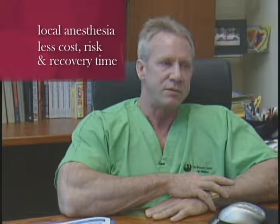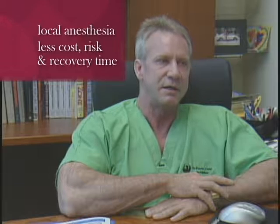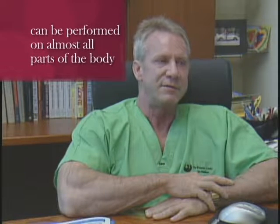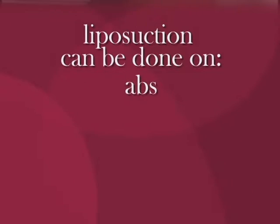Let's start off with liposuction. We have here at the Phoenix Center a type of liposuction that's called microtumescent liposuction, and it's basically performed completely under local anesthesia. So you don't actually have the cost, risk or the recovery time from the general anesthetic. The technique can be performed pretty much on most any body part, and so trying to get that stomach in shape. That's right. Find those abs.